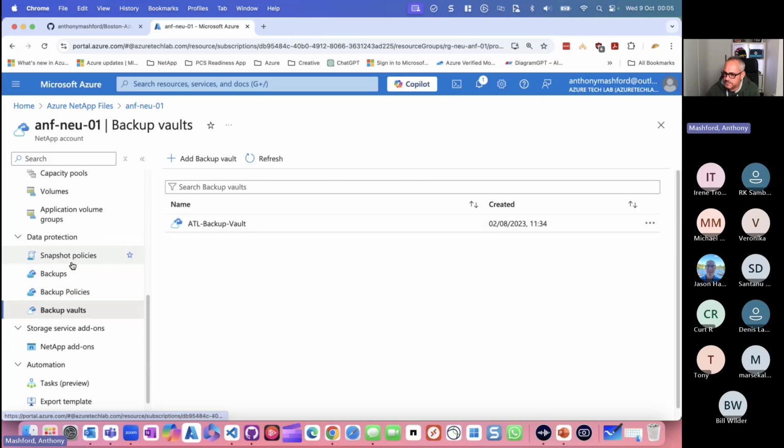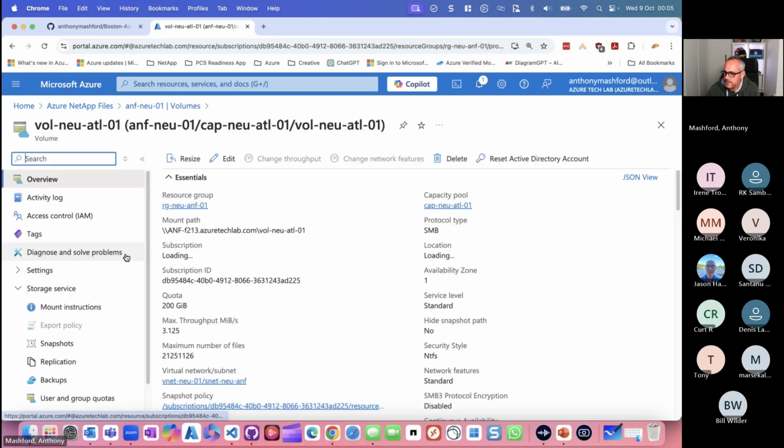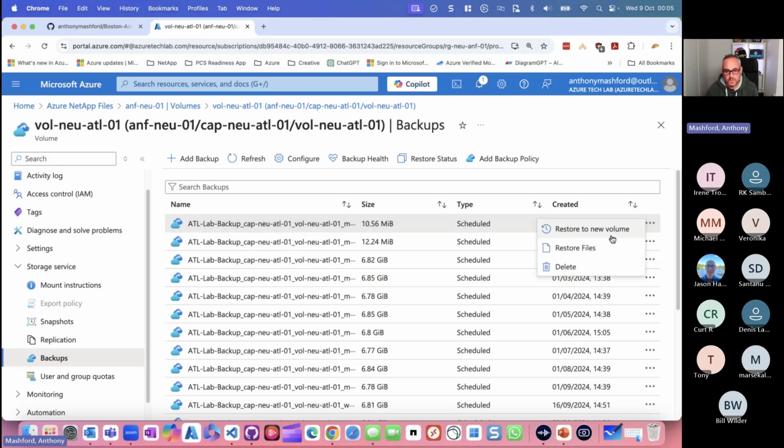Now, if I hop back to that volume itself, come in here, and if I drill down to the backup side, there we go. So you can see all the backups I've got available to me should I need to restore. These backups are living on ZR storage, but if I needed the option to, I have the option to restore to a new volume, or I can actually restore individual files.